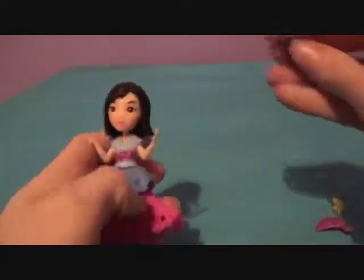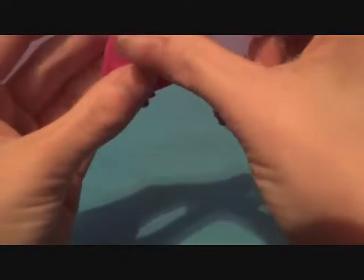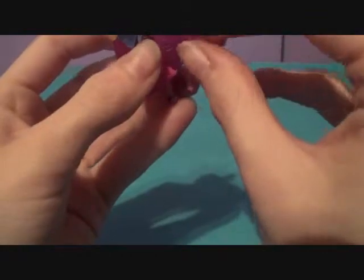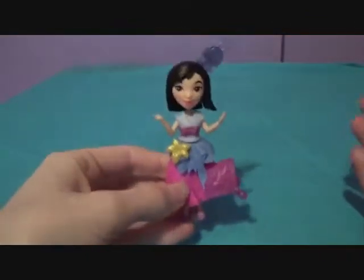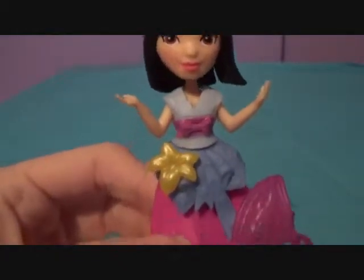Let's put some stuff in her before we end the video. Let's put Mr. Cricket back. And then the flower will go here. And then the fan will just have to reside in the bottom of the dress. So, there we go. That looks kind of weird, but we're just gonna have to go with it. So, that was our review of Little Kingdom Mulan.